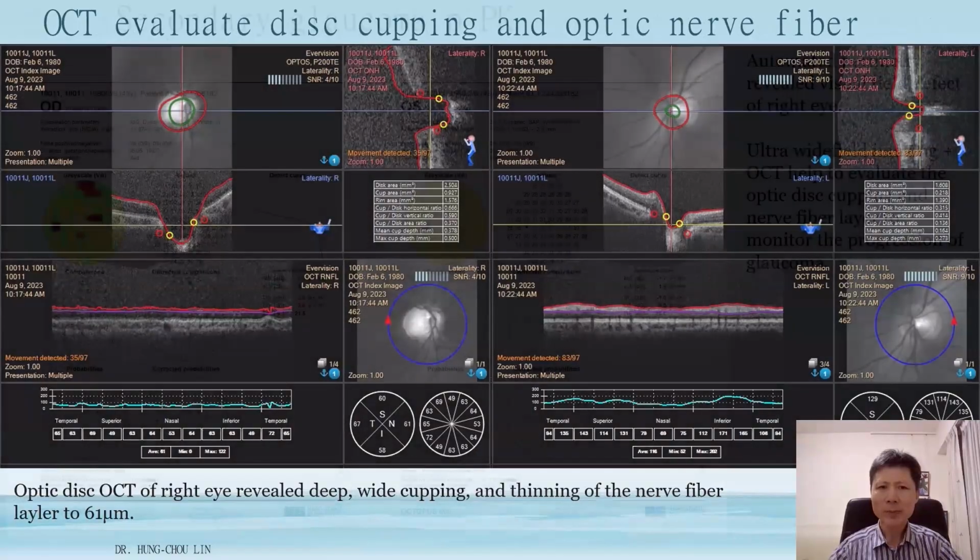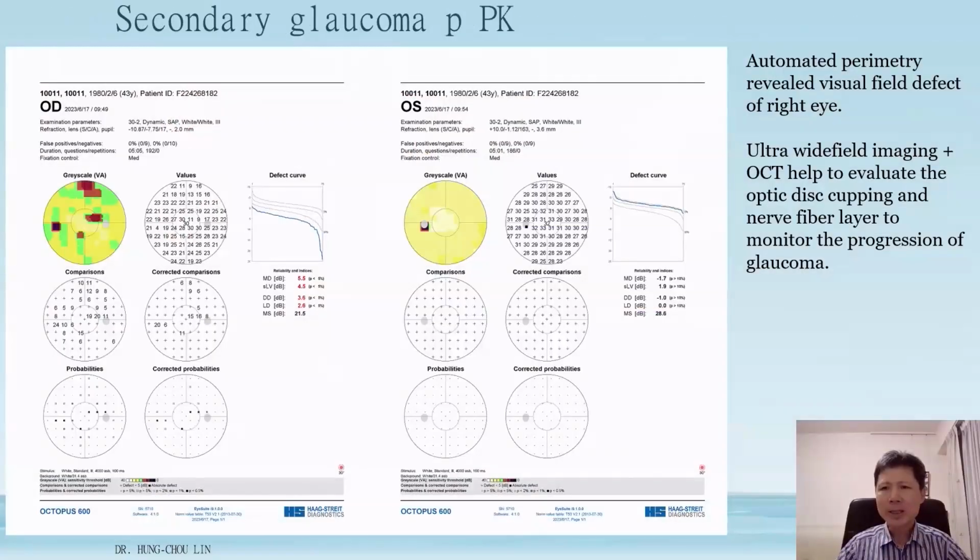The automated perimetry shows a visual field defect of the right eye. Thus, the ultra-widefield imaging and OCT help to evaluate the optic disc cupping and nerve fiber layer to monitor the progression of glaucoma.